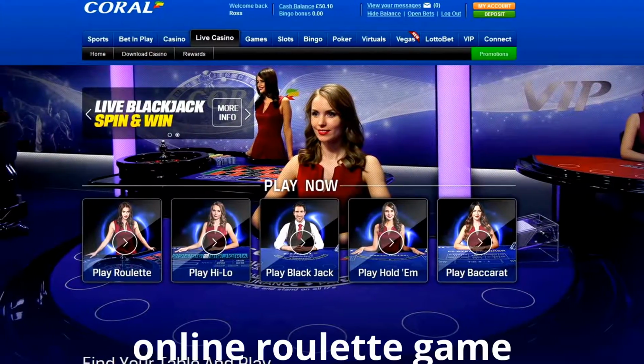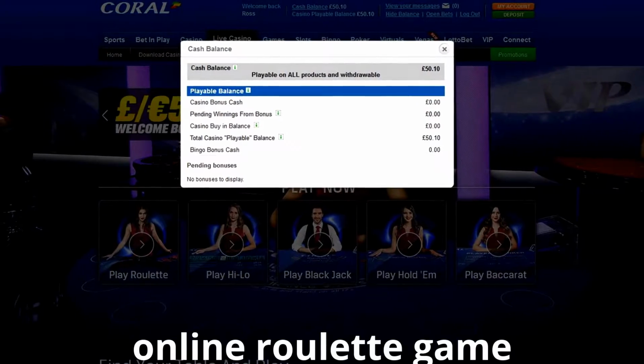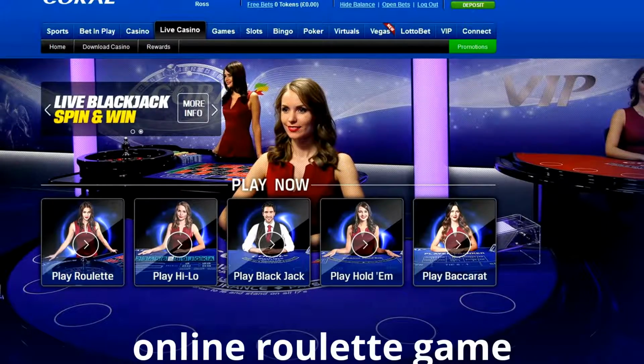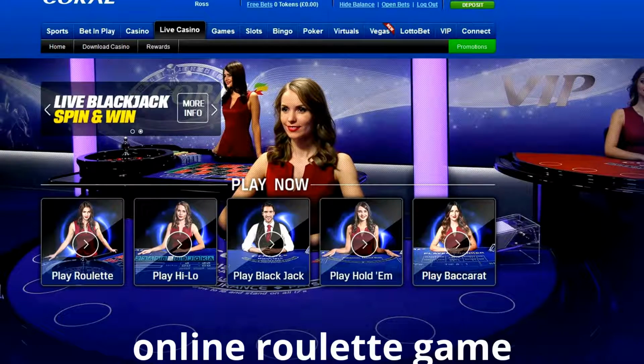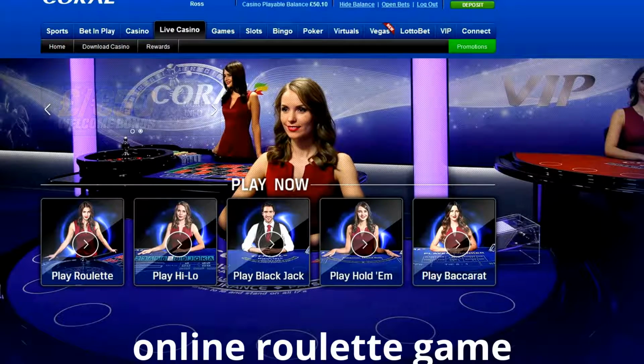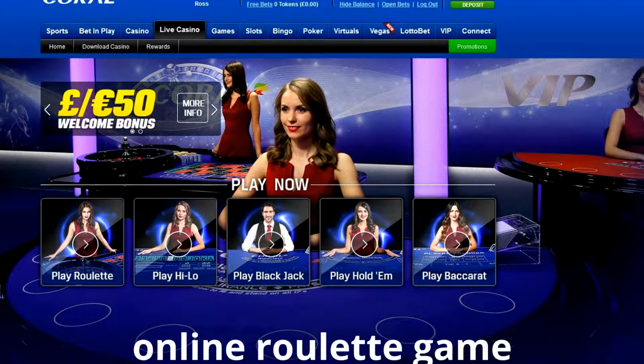I'll probably put the strategy, and oh, it's in cash. So check that out, guys. I have nothing left to wager. I can hit that withdraw button and take that money out. So that's cool. So £50 essentially for complete free, because it was a bonus. It was a bonus. So you get bonuses for different promotions.